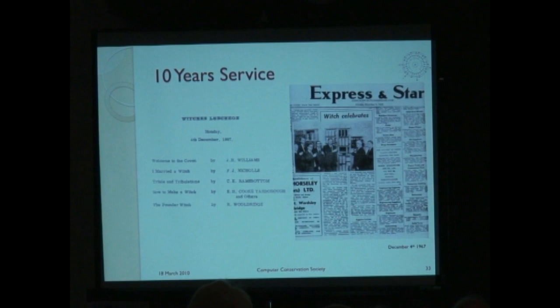I'm not sure if you can read some of the planned discussions and the planned papers that were read. It's a bit contrived. Welcome to the coven. I married a witch. Trials and tribulations. How to make a witch. And then they found a witch at the end. But again, they were desperately proud of this machine.